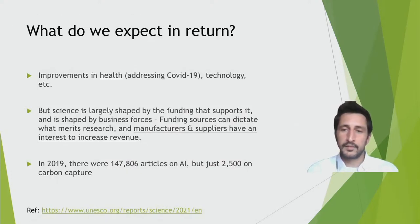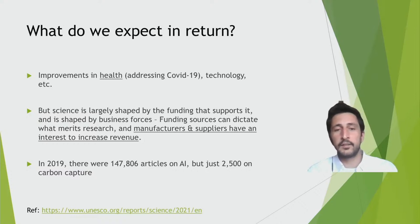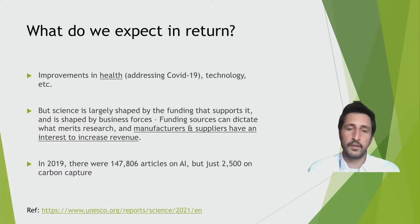Now, on a slight deviation, but I think it's important to say this, always think about the directions of science and where they're motivated. Most of the science we do in higher education, especially at UCL and King's, is around health and the environment. And I'm sure you're all doing fantastic research. But it's worth remembering that a lot of research is conducted and motivated by financial reasons as well. In 2019, there were 147,000 articles on AI, but just 2,500 on carbon capture. And in 2019, we knew what was more pressing in terms of a requirement for having a healthy and lovely environment, and that's carbon capture. But anyways, I'll leave it at that. Just food for thought.